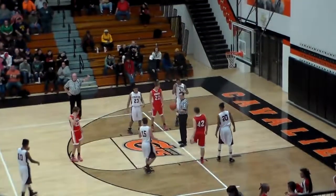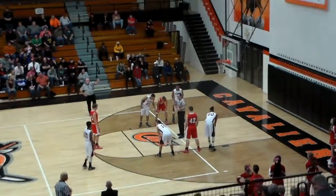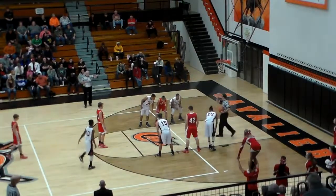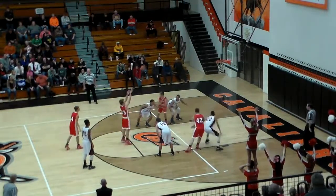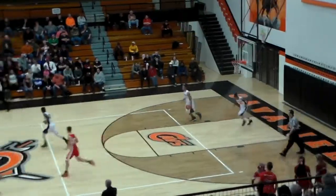Well, we got a dandy going here as the score is tied at 44 with Cooper Broker at the free throw line for the Redskins. Broker, right-handed shooting junior, puts it up and gets it. Redskins get the lead back at 45-43.